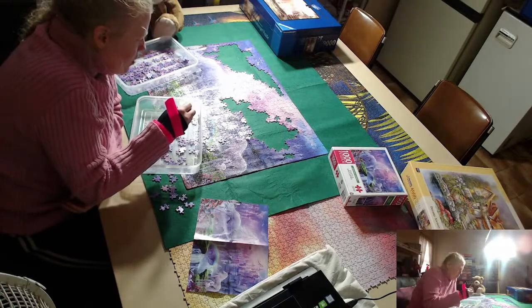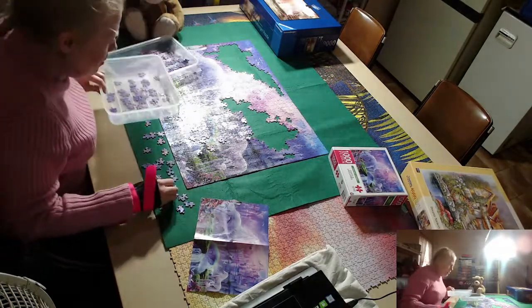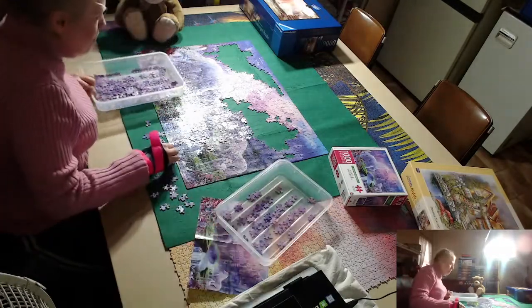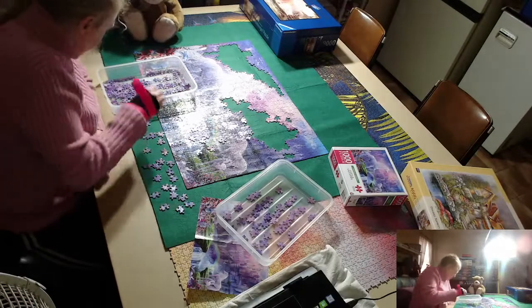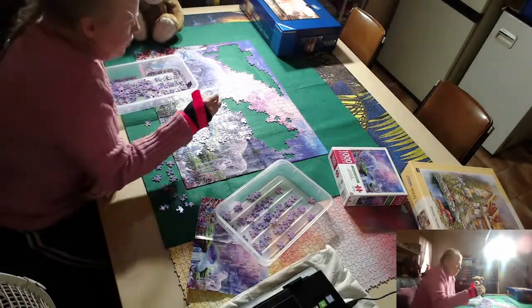If you have any questions or anything, feel free to ask. I'll do my best to answer them. Just trying to work out this bit of the puzzle at the minute. So I've just got the background bits left now.